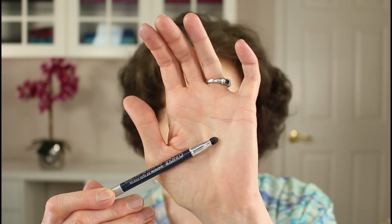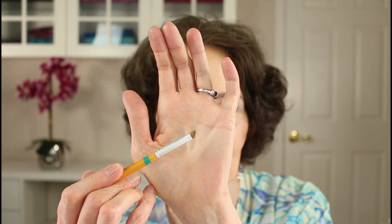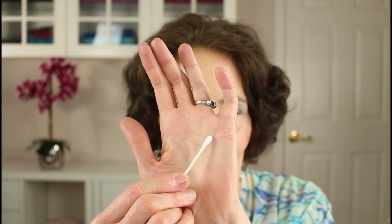Now, it's important to say right up front that this application does not have to be perfect, because it's always possible to go back over the eyeliner with some type of smudging tool, an actual eyeliner smudger like this one, or we can smudge out our eyeliner with an angled brush like this, or another option is just to use a Q-tip. The smudging tool easily smooths and blends the eyeliner together so it looks absolutely perfect. And when we smudge our eyeliner like this, it also creates a less harsh, softer look, which can look especially flattering on our older eyes.